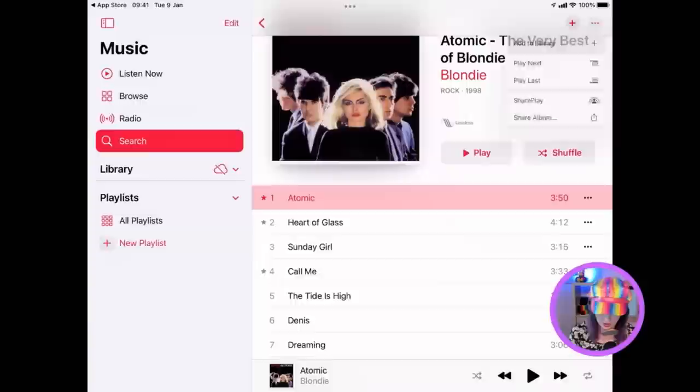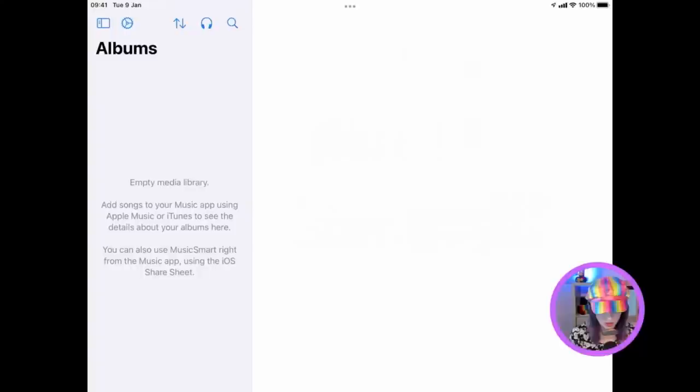We have those options. My iPad is now playing some music, which is not quite what I wanted to do. There we go. So I'll just show adding the album. I do actually already have this album, but there we go. That album is now in my library, so it should pop up over here in MusicSmart.